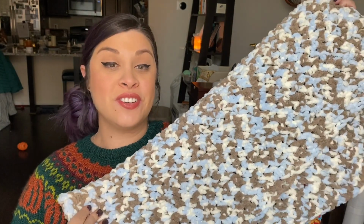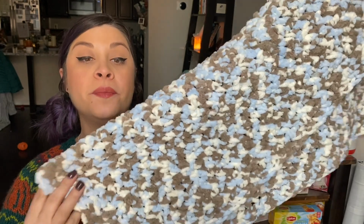So let's start with finished objects. Okay, so let's start with the bulkiest things. I don't even know where to start because there's such a pile in front of me right now. I crocheted up a little baby blanket for my sister-in-law. Oh, I'm dropping things. It's a label. I'll get it later. Everything on the floor is pretty much dead to me.